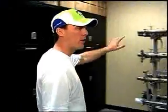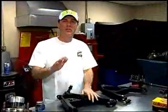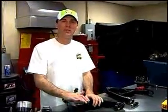All right, now we're coming into our suspension room. Basically everything that happens in here is underneath the car. Everything from our rear end housings to our front rotors, front spindles, lower A-frames, all the suspension pieces that are on the car are built in this room.